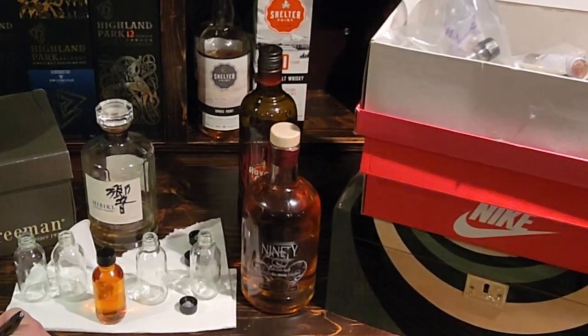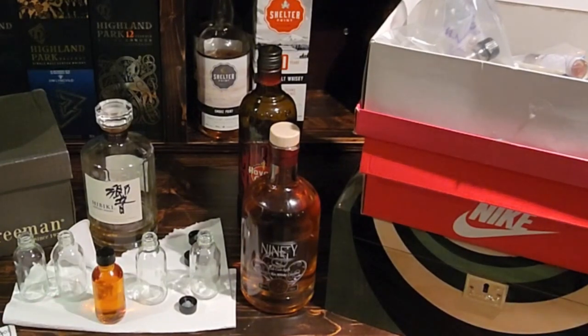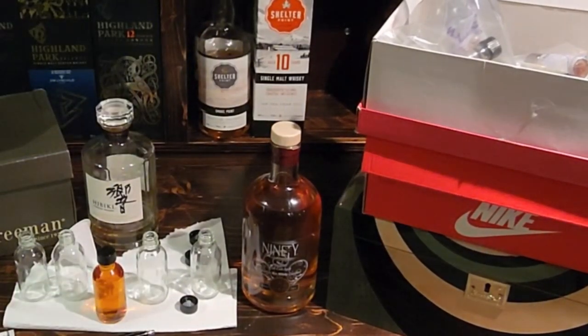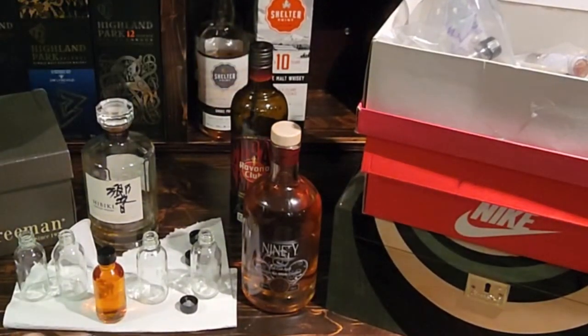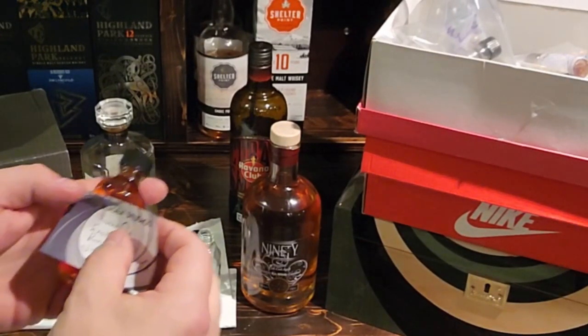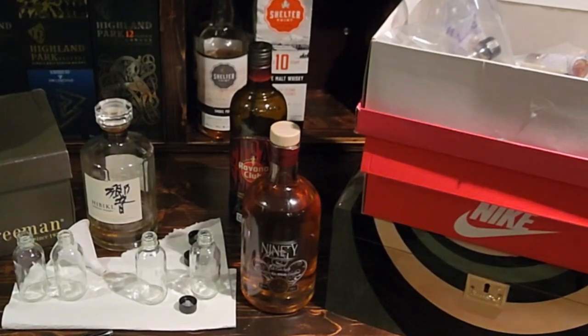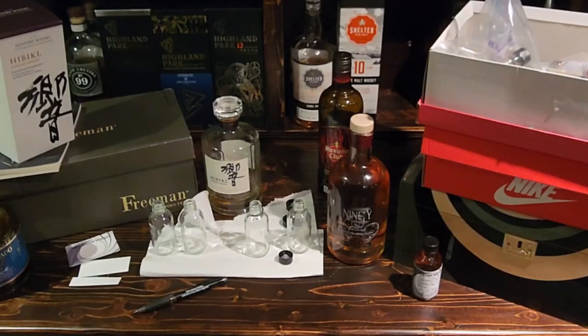So then I just write this here: Havana Club, Cuban smoky dark rum. Opened January 14th, my birthday, and February the 8th, 2024. And what's the ABV on this guy? 40%. And that's basically it. Then I put the sticker on, and that's basically all I do. And then I put it into these little boxes.